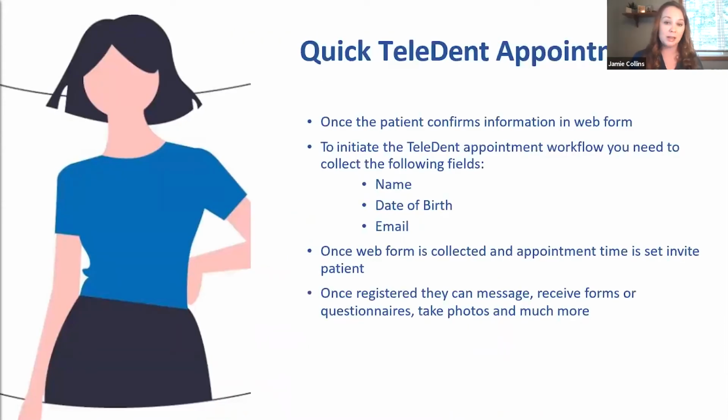And again, quick teledentistry appointments. So once they confirm on that web form, you have all the information. It can put them into the program, depending on the program you use. And at that point, you can message the patient through the portal. You can have your office administration call them and get them set up for a quick telehealth consult.